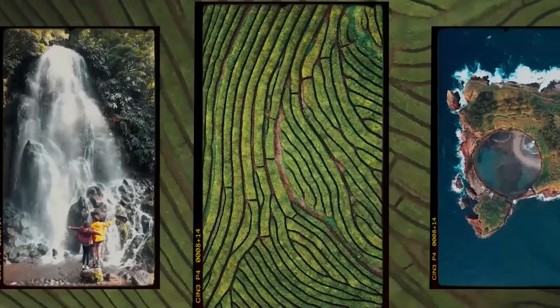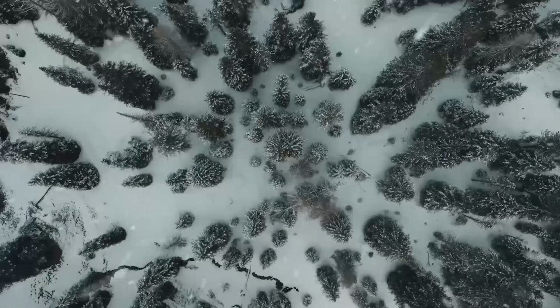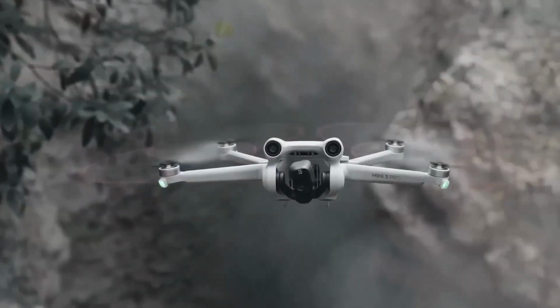It also has intelligent features such as active track, follows and records the subject automatically. Point of interest, tracks a specific location on the map. Tap fly, flies towards the direction of your tap.